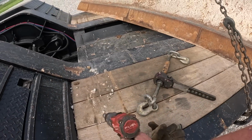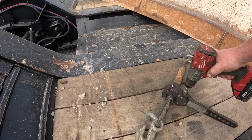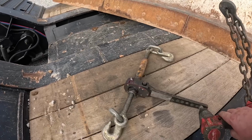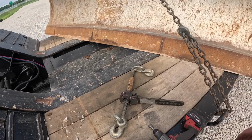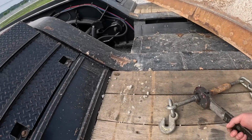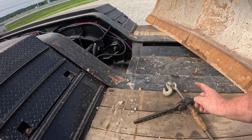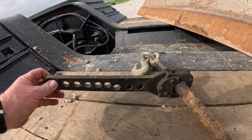So if you guys don't know how these things work, you just put a socket on there like that, spin them right up. That's what they call the load reaction handle. You got to have that against something at all times. So I'm going to show you when we get back to the shop in my other trailer what kind of issues I had.